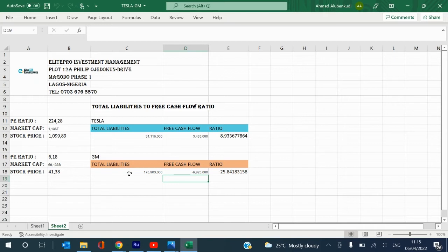But if you're going to do the full valuation between the two of them, you will do a forecast for at least a minimum of 5 years or up to 10 years, where you can forecast that maybe the growth of Tesla could be 20% or 30% year on year. But we will do that in another video. I will make another exercise that will do a full valuation. But with this total liability to free cash flow, this shows Tesla is far better to invest in than GM.